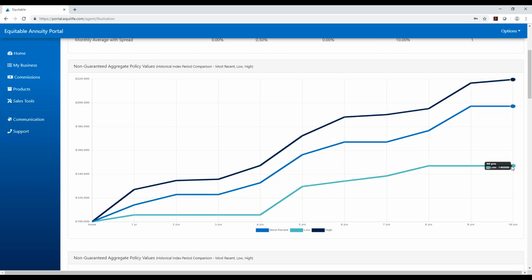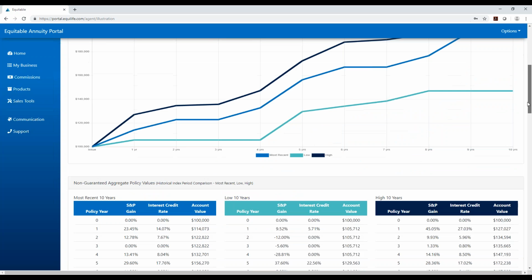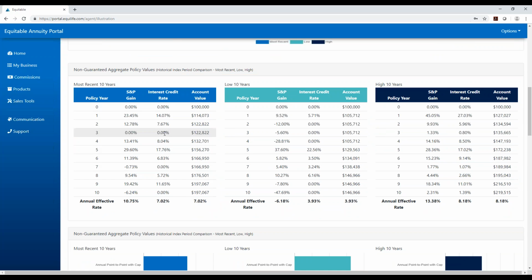And at the end of 10 years, we see that if we had a crappy indexing period of time, our $100,000 would have grown to almost 147. For the last 10 years, it would have grown to 197. And for a great indexing period of time, it could have more than doubled to 219, okay? So right there, you can kind of see how those look. They're all interactive. You can scroll over them. And then we show you the interest credits behind that. One thing I like that we point out here is we actually show you what the S&P did as well. I like looking at the last 10 years, but the one I really focus on is the low 10 years.